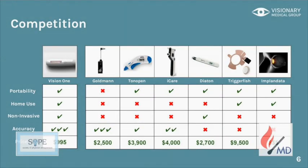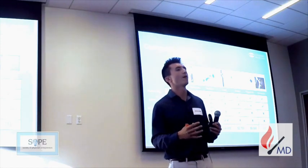This is a shot of the competitive landscape currently. The Goldmann applanation tonometer is currently the gold standard and it's considered to be the most accurate and precise measurement tool on the market. Every eye care specialist has one. However, it's expensive, hard to use, and again, restricted to the office of the eye care specialist. Other devices such as the TonoPen and the iCare are better in that they're handheld and portable. However, due to their price point and also invasiveness and difficulty of use, they are again running into the same problem of being restricted to the office of the physician.